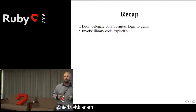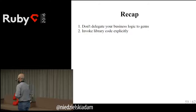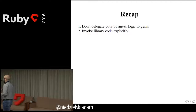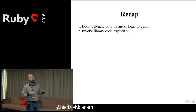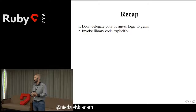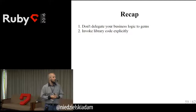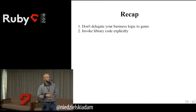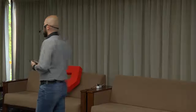And whenever you can, invoke the library code explicitly. So if you can just do some library dot and call some method, then probably you are safe because you are aware of what happens. You don't have any callbacks invoked, any code run behind your back. You are the master of this code. You can find all the places where you use the given library, and later on refactor it. It does not introduce coupling.